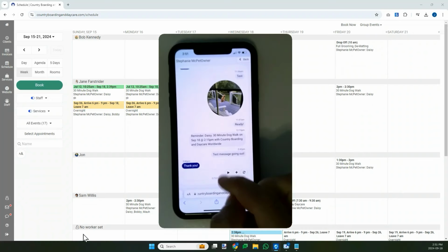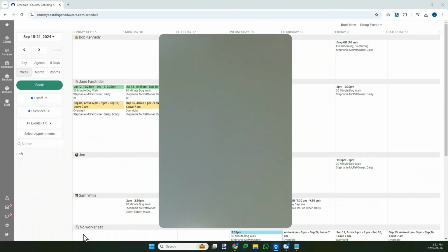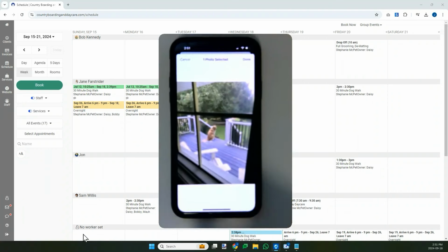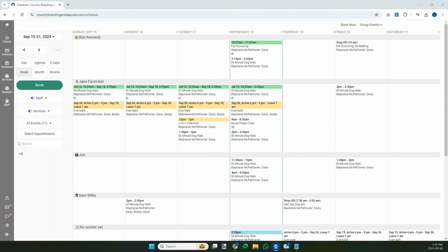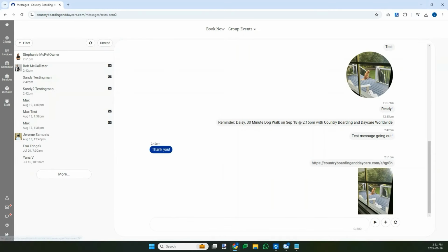Sometimes it's nice to do it in real time versus via appointment. And you can add a photo right now, although you can add links and other types of files too. Here's another photo of Daisy. Chat can be used via any solution, via any device. And here's an example of how that was just centralized across the PC and the mobile phone as well.